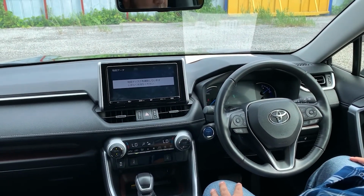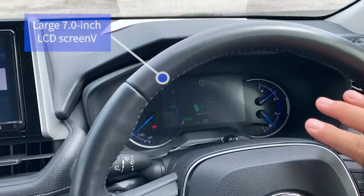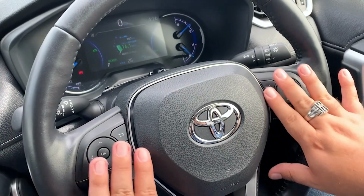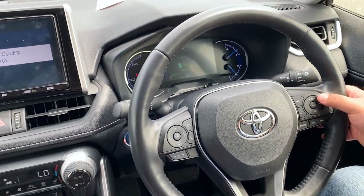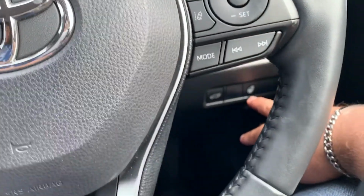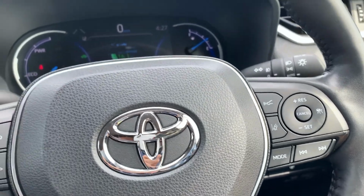Alright guys, so now we are inside the car. First thing I want you to notice is the cluster here. It's a very nice blue hue, so very stylish, very cool looking. You also got your steering wheel controllers right here. You've got cruise control in this area right here. You've got your steering wheel heater right there in case you need it. You can open the trunk from here as well.